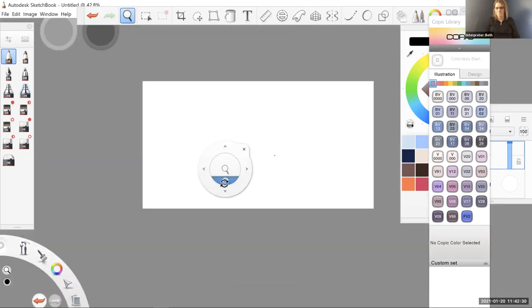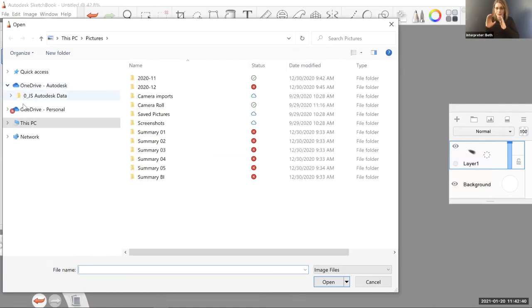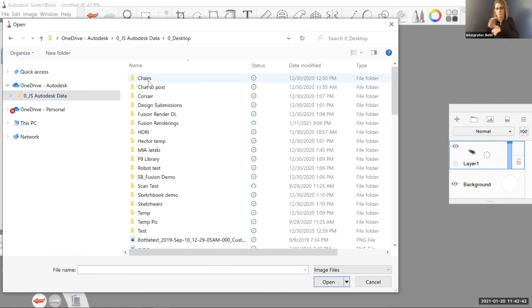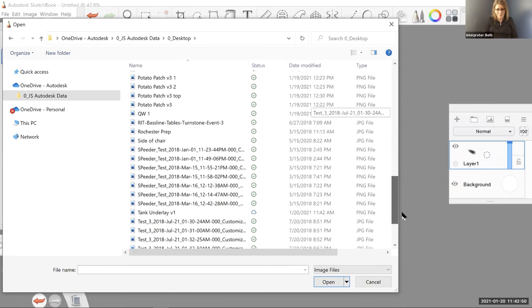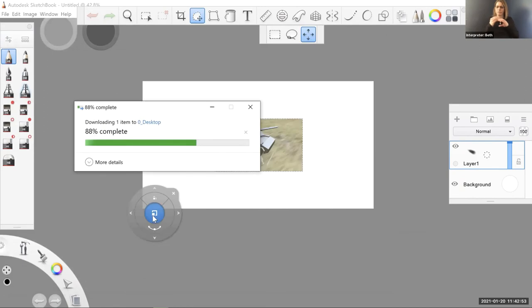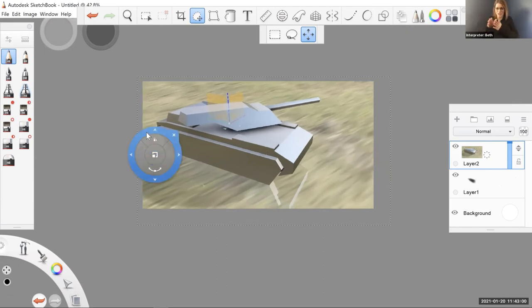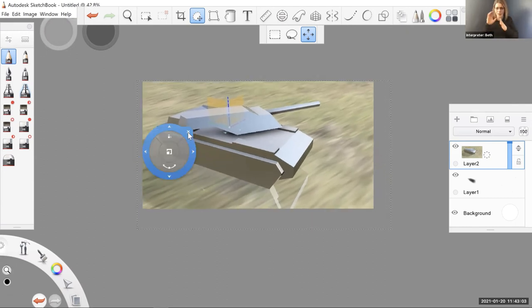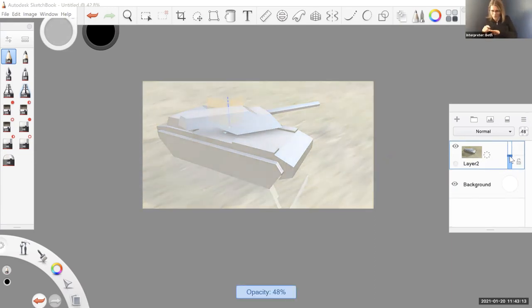there we go. Okay, so I've got my image here in Sketchbook, and what I'm going to do is say add image. And I'm going to go to my desktop here, or my virtual desktop, I should say. And there's my tank underlay there. We'll grab that. We'll bring that in. And now it's inside Sketchbook, and I'm able to bring that in. Let me delete that layer real quick. I'll turn that down. And I have everything I need to start this concept.